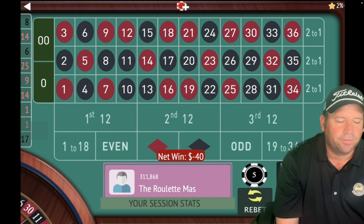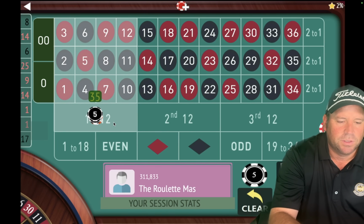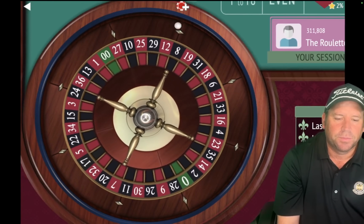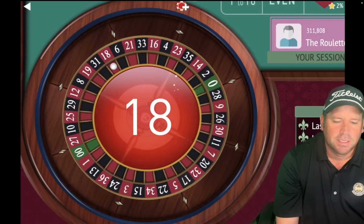Okay, that's a loss at 40. Now we're on to $60. We'll be betting on first 12 because of the 6 black in the third spot. And let's spin. It's an 18 red.